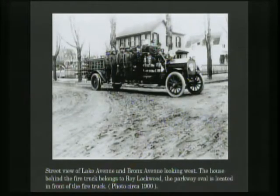This is a street view of Lake Avenue and Bronx. Well, it's not Avenue, it's Street, I say. Looking west. The house behind the fire truck belonged to Leroy Lockwood. He was the man that I rented from when I lived on Main Street. We used to pay $30 a month rent for that cold water flat, you know. And the Parkway Oval is located in front of this fire truck.